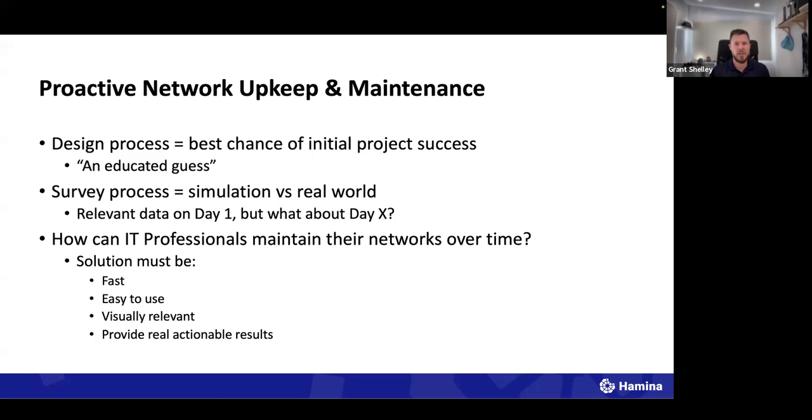And then you've got the survey process. And the survey process, like I mentioned before, we are checking: what did we put in our simulation versus what can we see in the real world? What is the real world telling us? And with the survey, we've got our Nomad device here. That's what we've got here at Hamina. You would take that and walk it around the environment to capture all the Wi-Fi signal and map that to a floor plan and give you a heat map. And so this is all good and well, very relevant at the deployment phase or at day one.